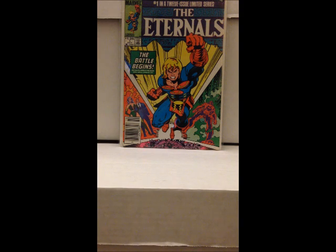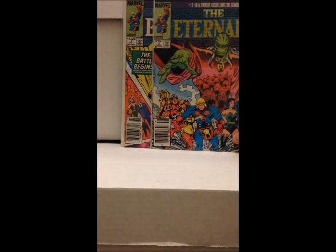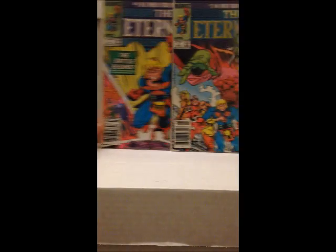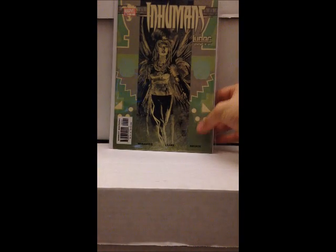It was 50 cents with this one, the second issue. There were two in one bag and board, and they're 50 cents each. So I picked it up thinking, oh, that'd be a cool first appearance to have for cheap, but it is not the first appearance. So I'm not terribly pleased that I got this, but whatever. Happens sometimes.